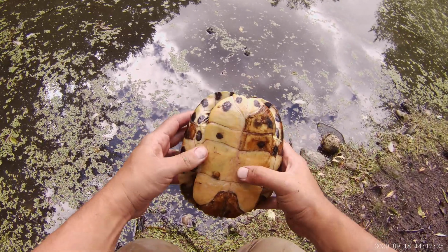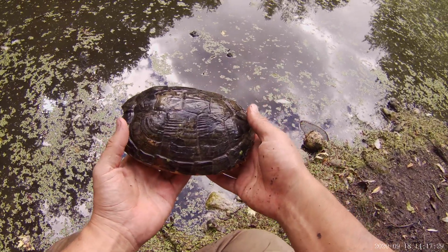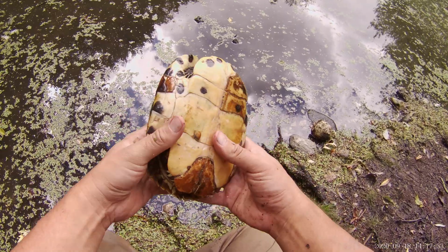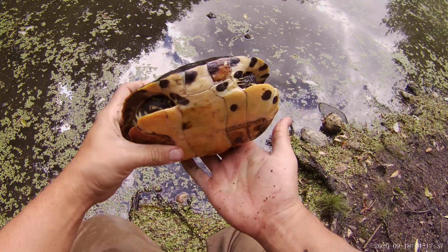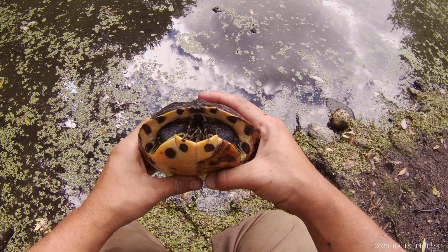Okay, well, this was something I was not expecting. In that hoop net I had set in the river, we found a yellow-bellied slider, which is Trachemys scripta. Now, what's interesting about the yellow-bellied slider is that it is non-native to northeastern Illinois.